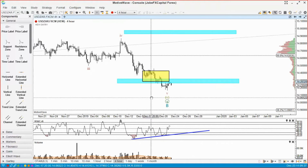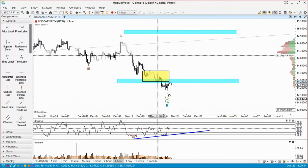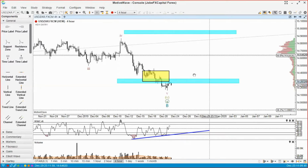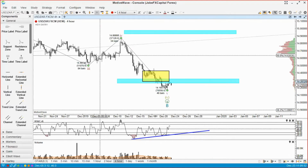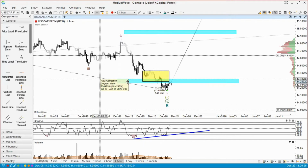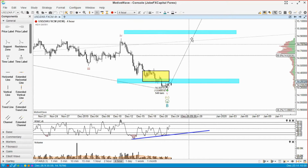But according to harmonic Elliott wave, we should be in the area where wave 5 is about to turn and start a new wave going all the way up. When I'm talking about wave 5, I'm talking about this. And we still have this as well. This is wave B. We could be at the end of wave B, and then we might be going all the way up.